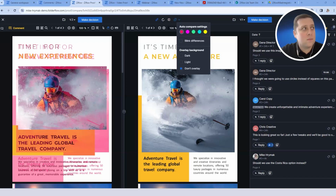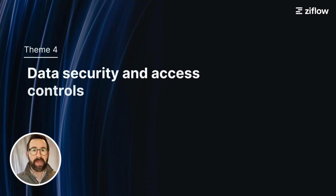Yeah. Let's jump over to theme number 4, which is data security and access controls. As I mentioned at the top, this may not be the sexiest set of features, but again, for those in healthcare, pharmaceuticals, CPG, data security is of the utmost importance.